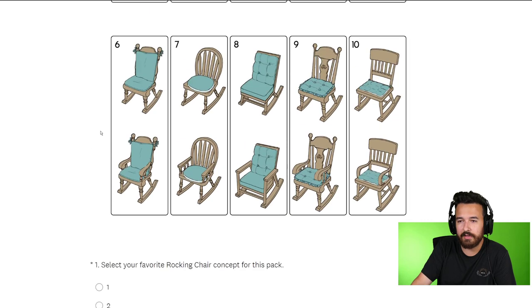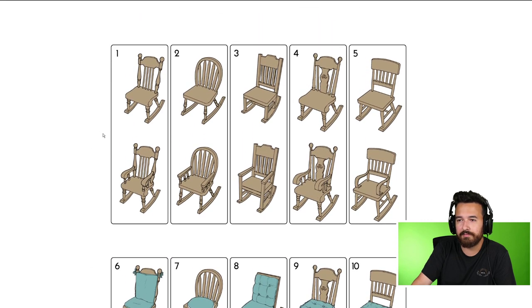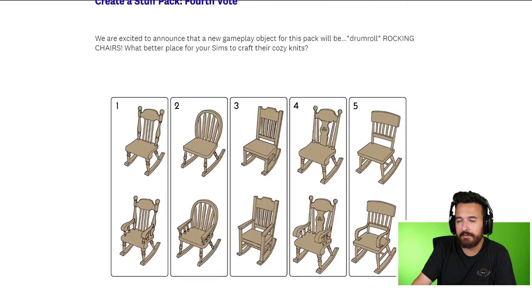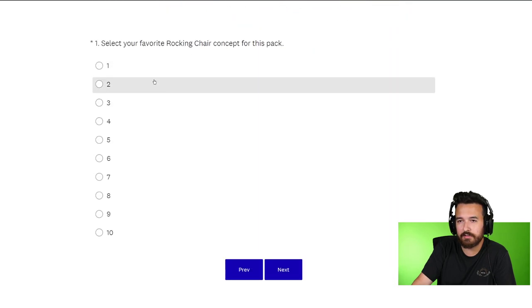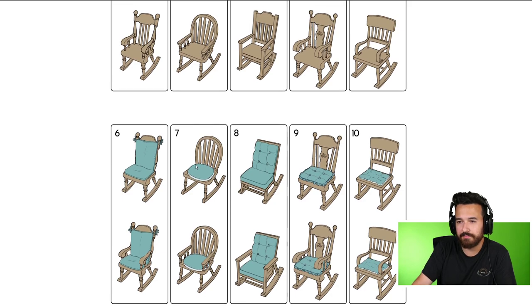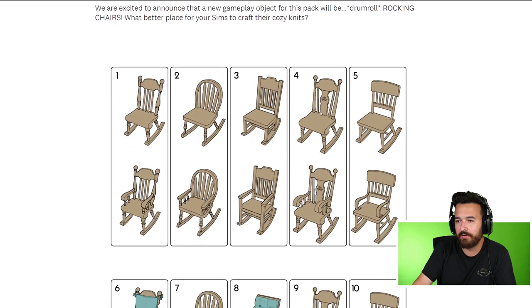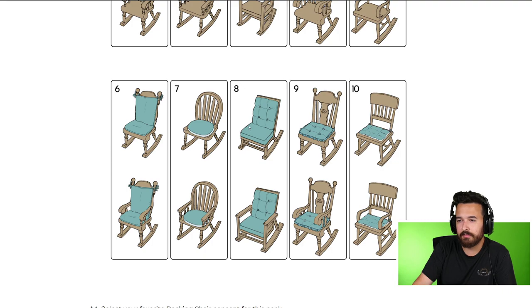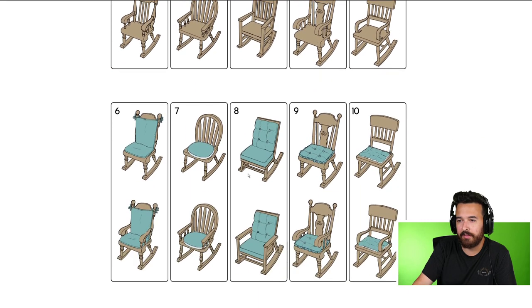Oh God, okay, 1 to 10. All right, what's my favorite? God, they're all so similar. I do like these, probably 2. Wait, how many can I choose out of this? Select your favorite. Okay, so just 1, all right. Probably one with the cushion is a bit nicer. I reckon 7 then? 4 or 9, you guys are saying? 4, oh, that's pretty nice. Yeah, that's pretty good. I reckon this one's too generic. I don't like 3 or 8.